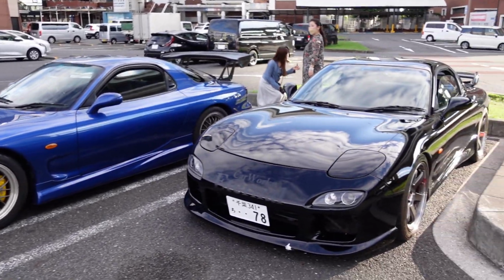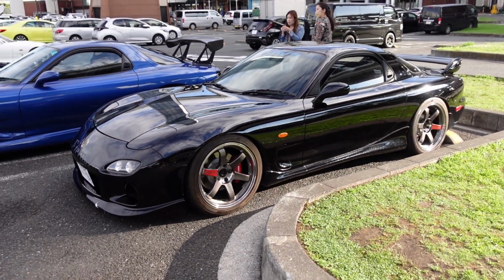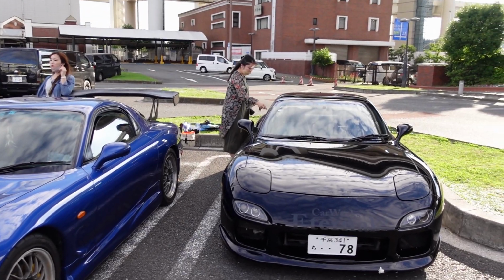Little blue FD on BBSs. And a little black FD on T37s. Like, love it. So Chantaro, the owner of the FD over there, is saying this one's very rare and there's something special about it. We're gonna find out.